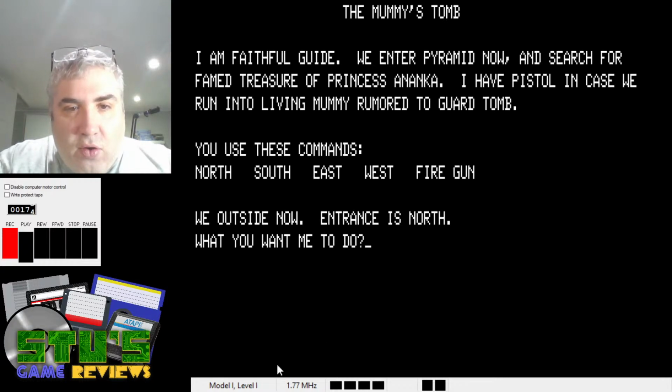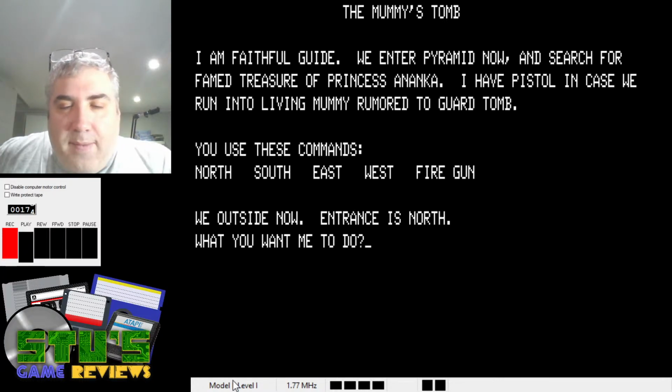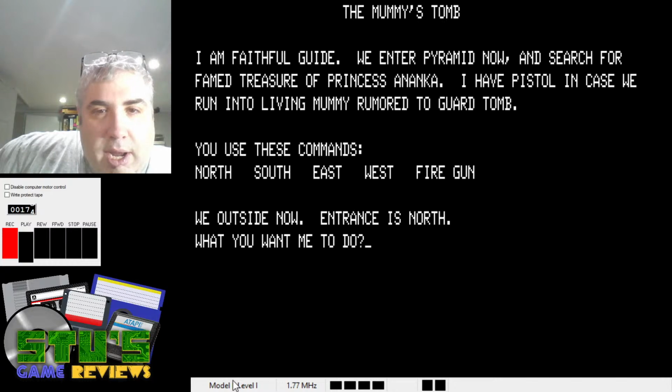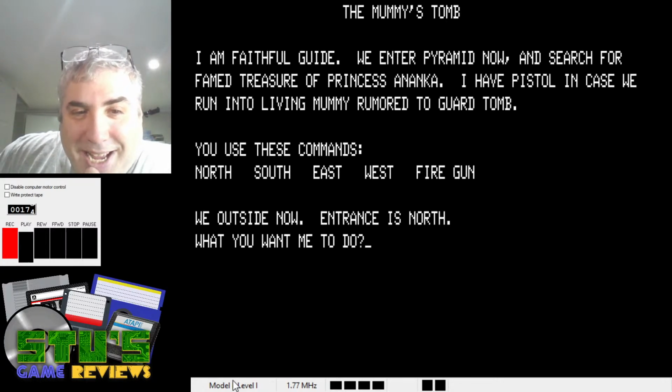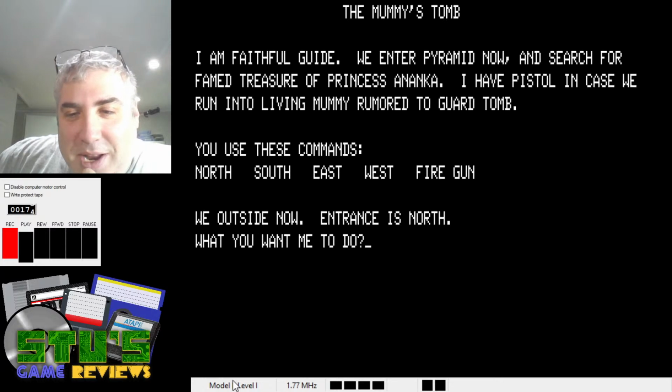The Mummy's Tomb. I am faithful guide. We enter pyramid now and search for famed treasure of Princess Anantka. I have pistol in case we run into living mummy rumored to guard tomb. Use these commands. North, south, east, west, fire, gun. Those are the only commands? We outside now. Those are only commands. Entrance is north. What do you want me to do?